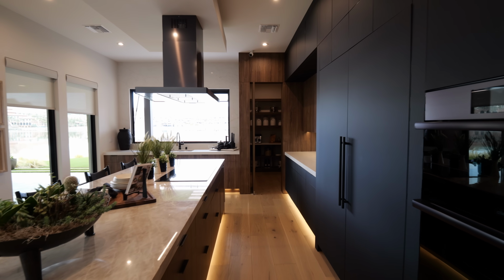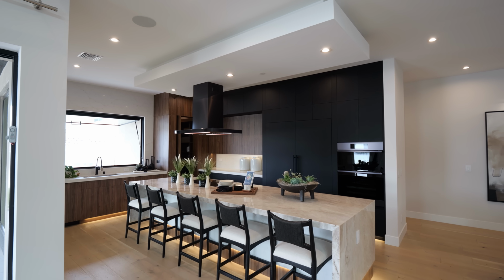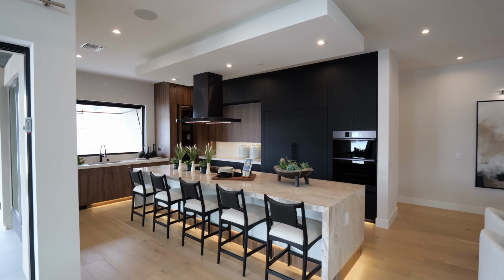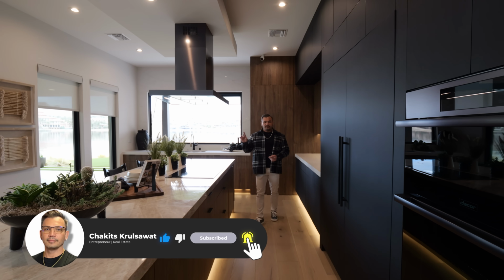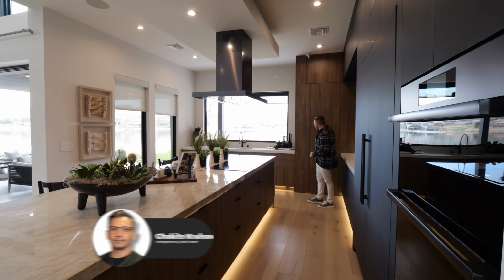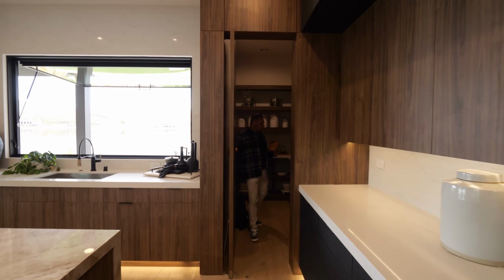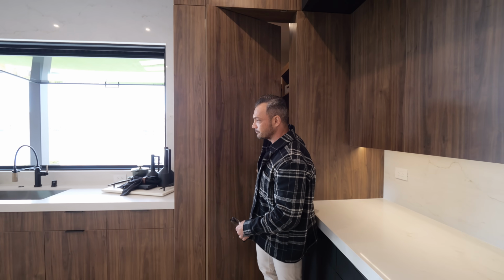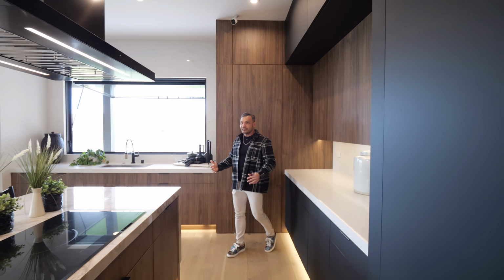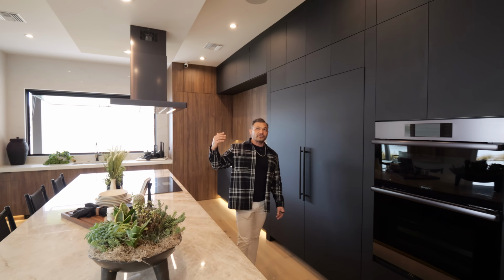Now the appliance package here, the standard will be GE Monogram, and a 42-inch refrigerator will also come with it. But these are actually all upgraded cabinets, upgraded stove, double stack. What I like about this one is that you have this hidden door right here that takes us into the pantry. This is an upgrade and option as well. Typically what would go here is just a pocket door, but I probably would do something like this because this thing is gorgeous.